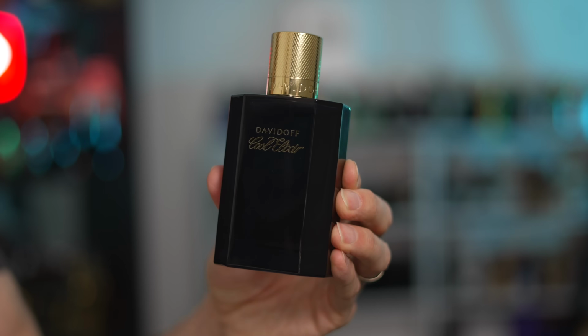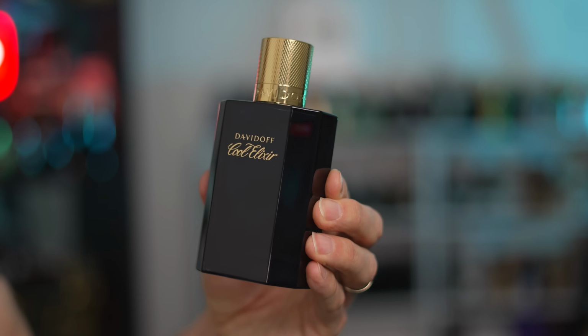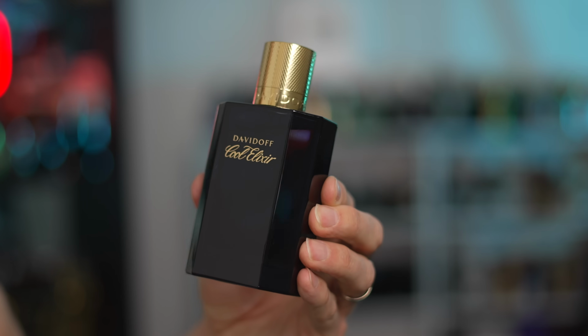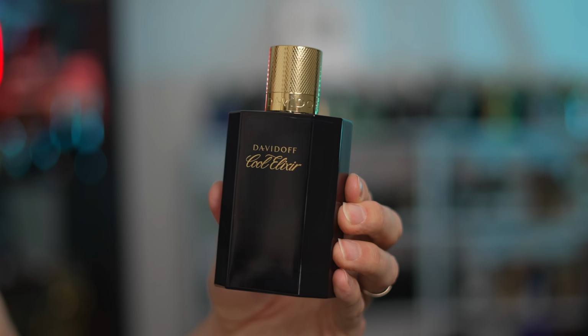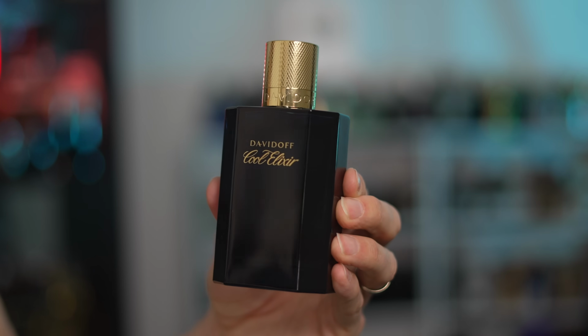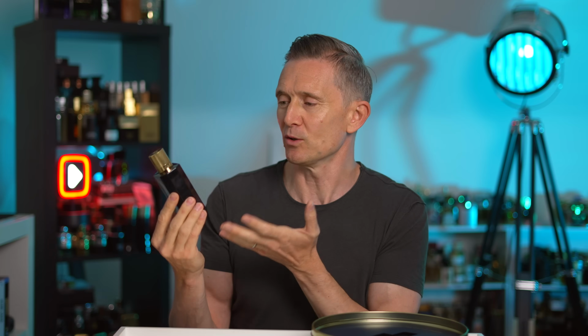We have Davidoff Cool Elixir, not Cool Water Elixir, Cool Elixir on the front, which I think looks really nice on that dark blue, and then a gold cap. I think the cap is plastic, but overall the aesthetic of this bottle looks really cool and a little bit more elevated than other Cool Water Davidoff releases.